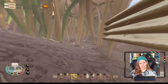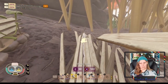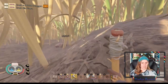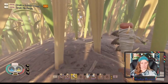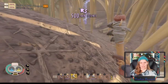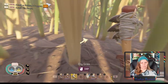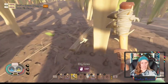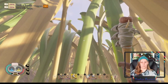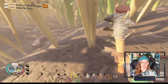Some more pallets. I just wandered into the haze area. Careful, gas mask. Yeah, I'm already wearing it. Okay. Where did the other stem go? I know there was another one. This is a science. Where did the other one go? Oh, is that it? Yeah. No? No. Weird. I thought there was another one up here.